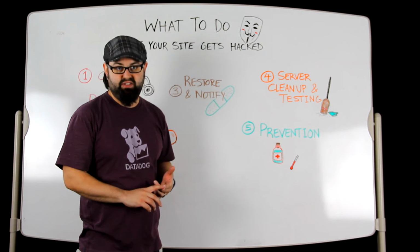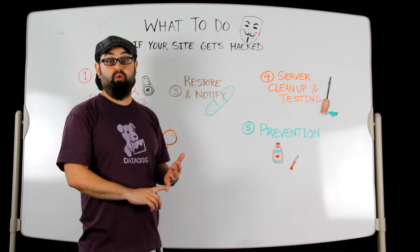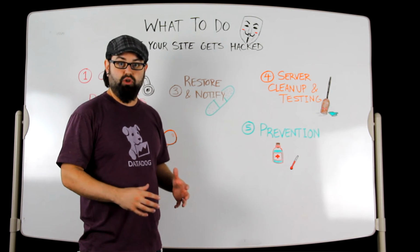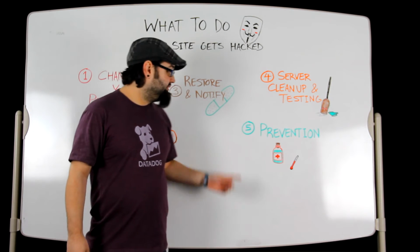What else could they have had access to? Did they create any new accounts? Did they set up any back doors? Did they run any programs? You need to find out exactly what they did or what they could do and make sure that all of that is remedied. Once you're done cleaning that up, the final step is prevention.